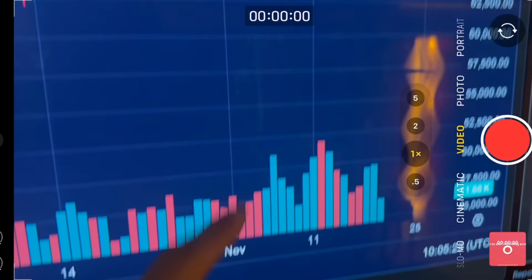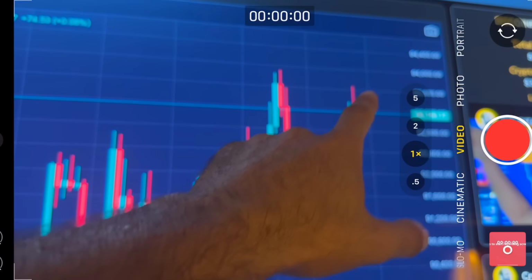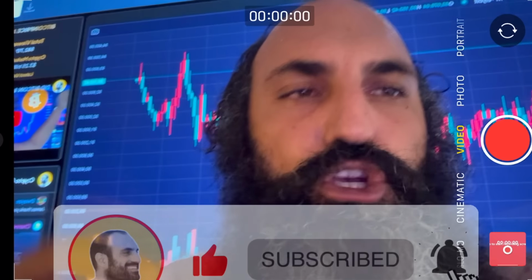Bitcoin is pushing out right now. Volume is still good. Volume predicts price, and we still have very strong volume. Bitcoin pushed to 93,600 just now, double topped and is pulling back. There is a little bit of a rising wedge on Bitcoin, so we're going to check that out, and that will determine what will happen.